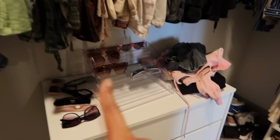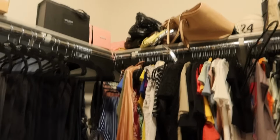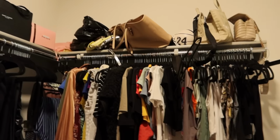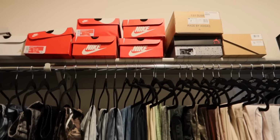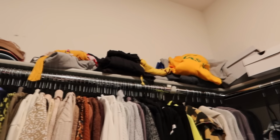And then I need to put all my sunglasses on here with you guys. This is just how it's looking. Purses are up here. I found on Amazon a purse divider thing where they can look more neat, so I'm going to get that. And then when I get another shoe shelf, I want all my sneakers on display. I'm going to keep my boxes, but I want my sneakers on display, so I'll wear them more.